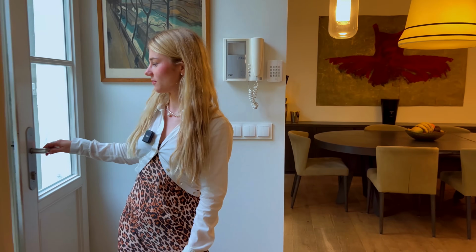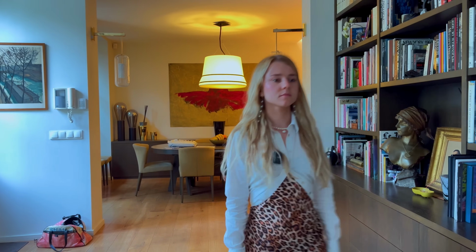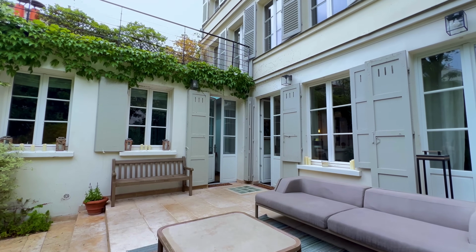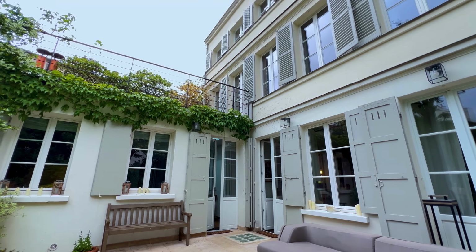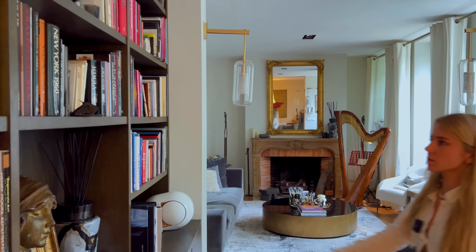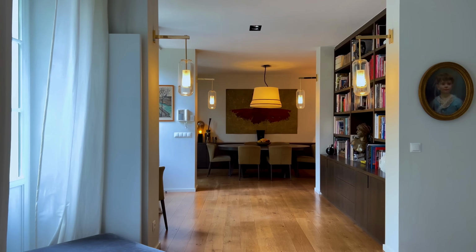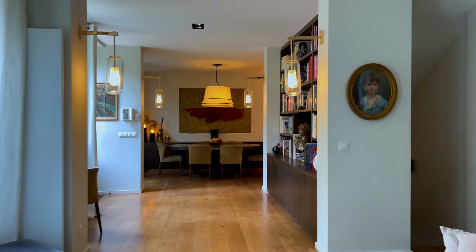And now let's go inside. As we come in, we walk right inside the open living area. And you can see that even though we have a historic facade and the historic charm has been kept throughout the apartment, you still have a very modern place. The entire house has been renovated again in 2016, so we have a very high standard.